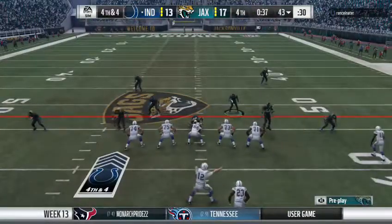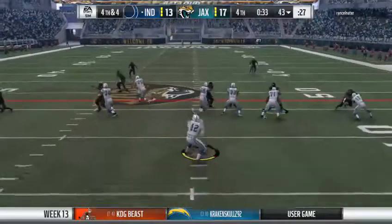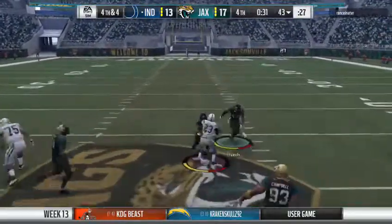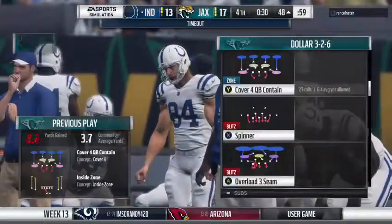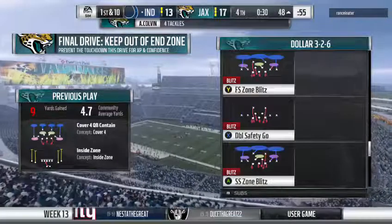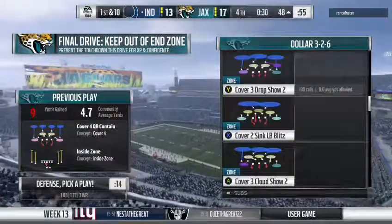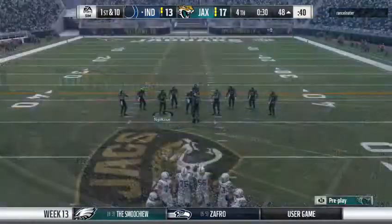Down 4 late. Got to go for it here on 4th down. They'll run it with Gore. And an alley to run. And he gets it down to the 48, enough for the first. Now hold everything here. We're going to get a timeout by the offense as they get it right at the 32nd mark of this 4th quarter.